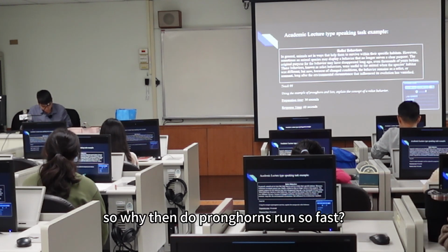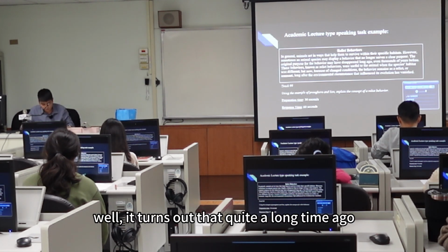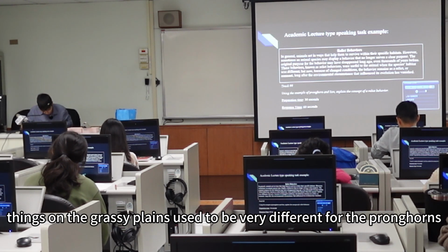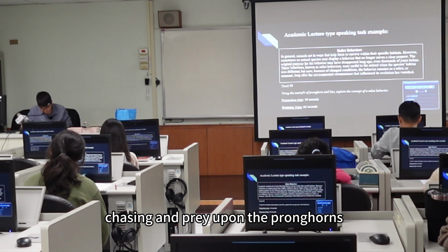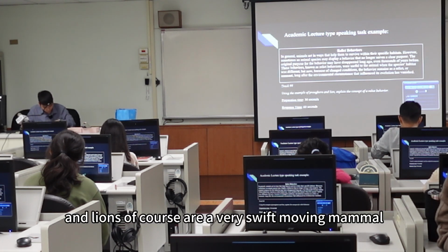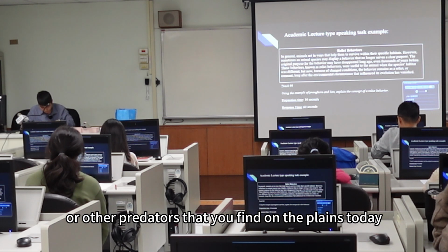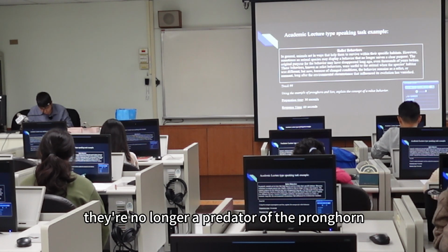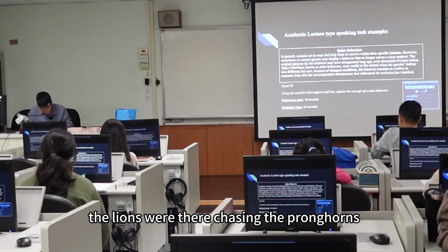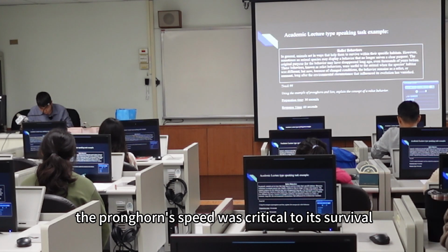Okay, so why then do pronghorns run so fast? That's the question. Well, it turns out that quite a long time ago, I'm talking tens of thousands of years, things on the grassy plains used to be very different for the pronghorns. Because back then, lions used to live on the plains, chasing and preying upon the pronghorns. And lions, of course, are a very swift-moving mammal, much faster than the bobcat or coyote or other predators that you find on the plains today. But now, however, lions are all extinct in North America. They're no longer a predator of the pronghorn. Tens of thousands of years ago, though, the lions were there, chasing the pronghorns. So, back then, the pronghorn's speed was critical to its survival.